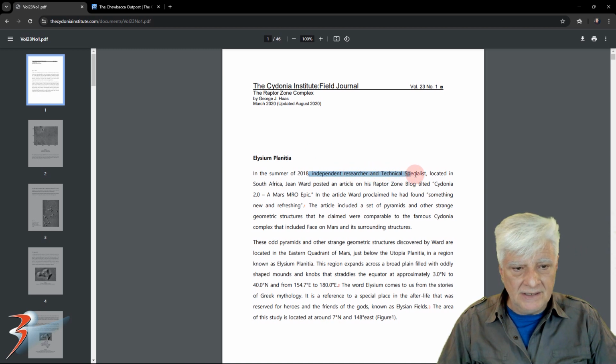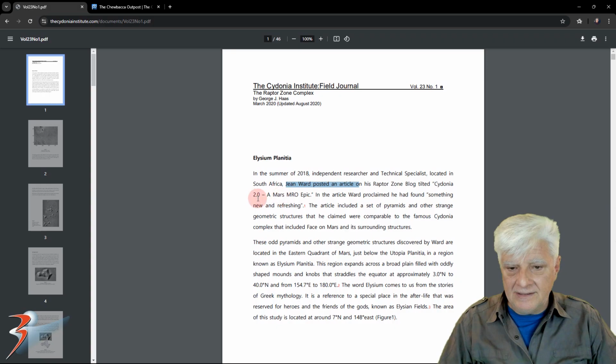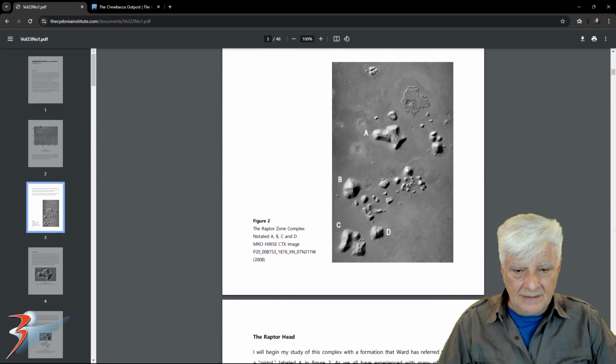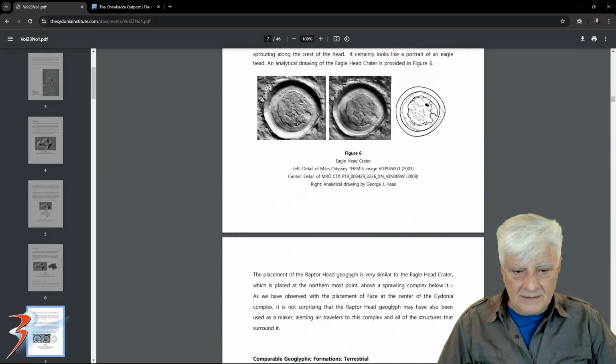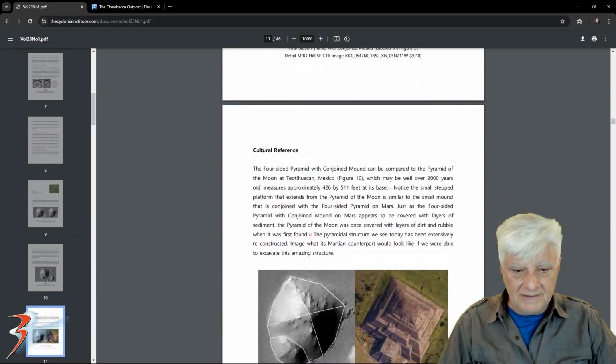Independent researcher and technical specialist located in South Africa, Jean Ward, posted an article on his Raptor Zone blog, Cydonia 2.0, a Mars MRO epic. This was way back in 2018, and after viewing these anomalies, George decided to write this journal, and we collaborated on some of the detail in this article. So go check it out. It's a very interesting read.